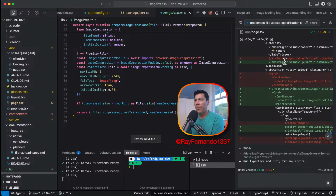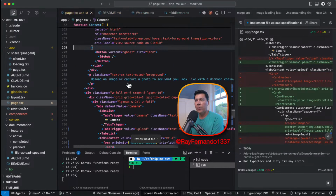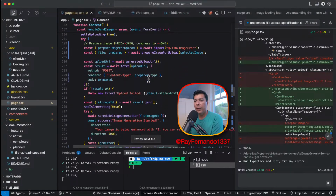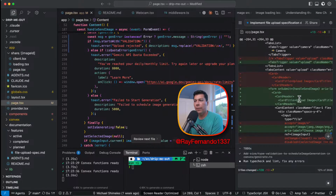And now we have pages. So we have go to app page. I'm just reviewing the code as it's flying in. So client side validation type. Great. Awesome.